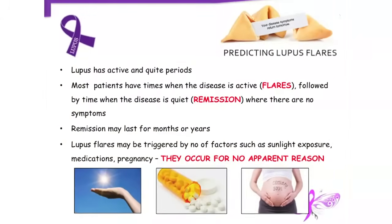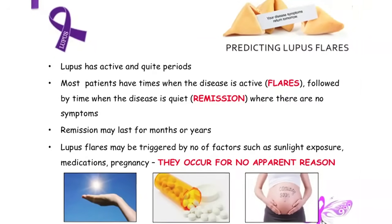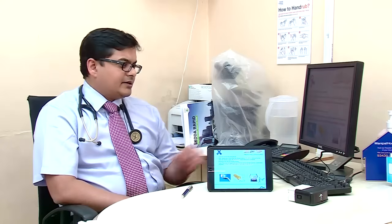The control with the medications might take some time. With the medications it might take at least 3 months to work, and in between you are expected to have flare-ups which are triggered by infections, sunlight exposure, or pregnancy.